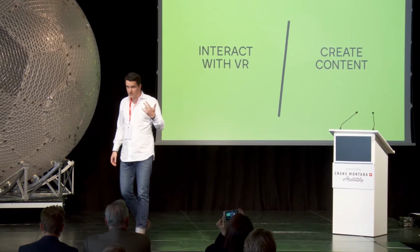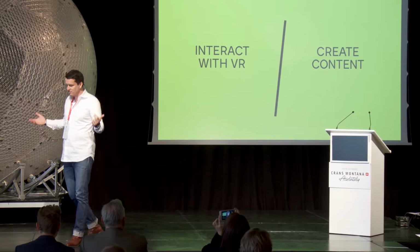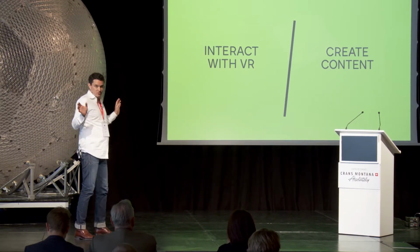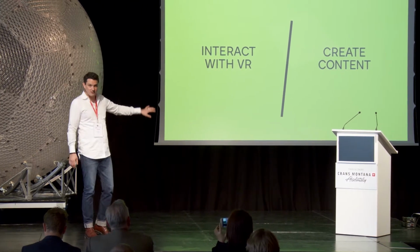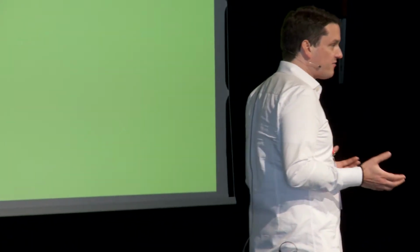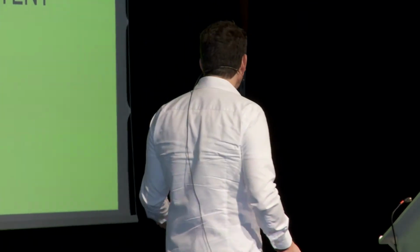So when you look at VR as a new technology, we have two aspects. We have creating content and creating the interaction of VR. And the science we've seen this morning and this afternoon is mostly about content. It's what do we put into VR in order to have those benefits. So we're looking at the other side.